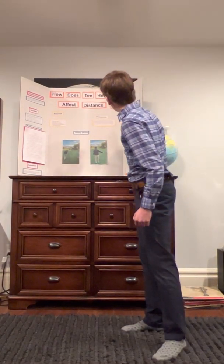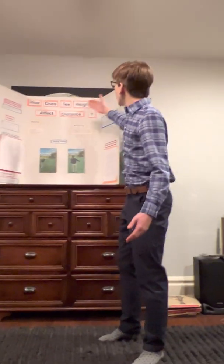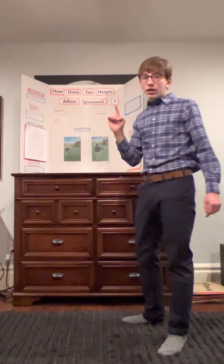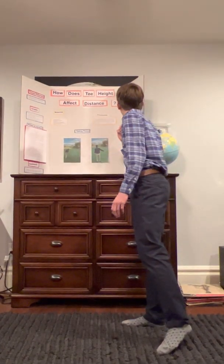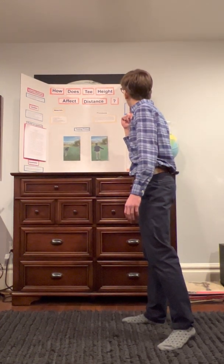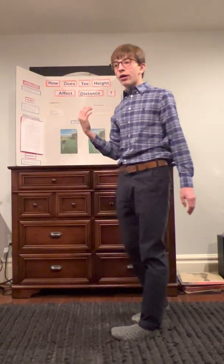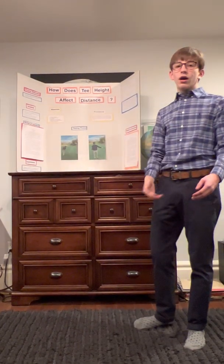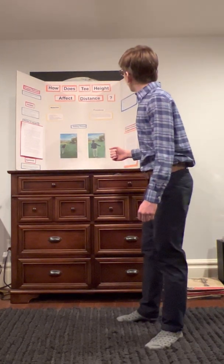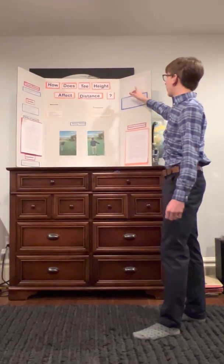As I gradually did that, I was correct with the hypothesis and also incorrect. As the tee height gradually grew, the distance grew with it. However, when the golf tee hit 3 centimeters, the distance hit basically its climax. It reached 200 yards driving distance, and after 3 centimeters, it immediately dropped down and kind of flatlined a little bit almost.